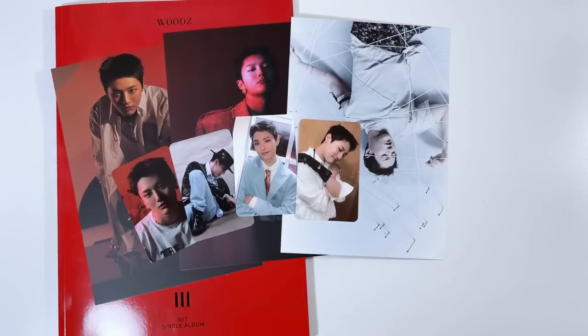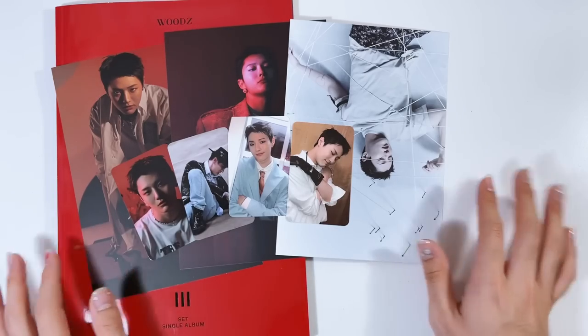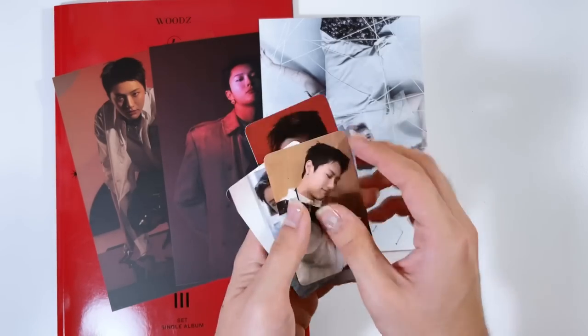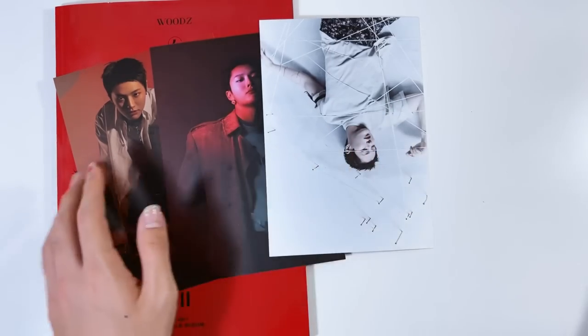Like, it's insane. Especially for a soloist. Like, I'm crying just looking at it. But I'm just like, should I start collecting everything? Oh my God, it's so much. But yeah. Anyways, that was the first album.